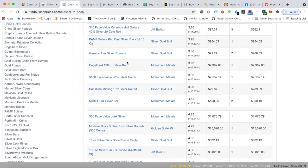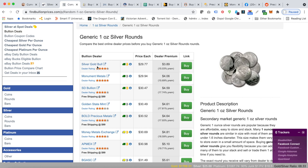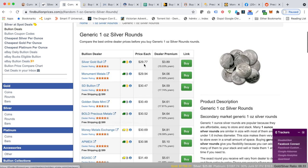So here we go, moving on down, generic 1-ounce silver rounds from Silver Gold Bull for $29.77. So this is the first one we want to look at. Let's go ahead and click into it. Monument Metals is right behind them with $29.94, SD Bullion not far behind with $30.47, Golden State Mint, and so forth.